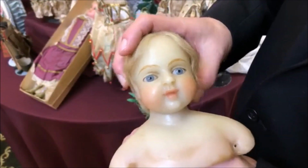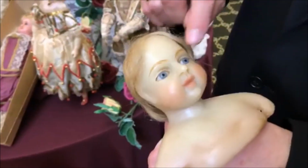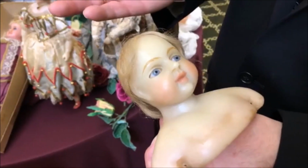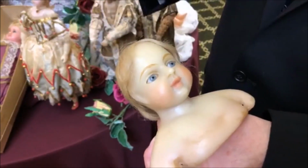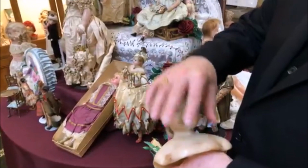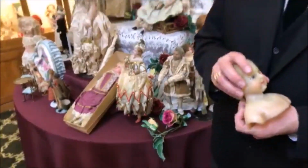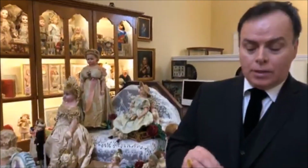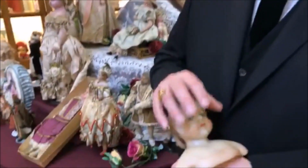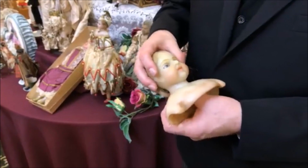But I do love this beautiful original decoration. This decoration, by the way, a child or a collector, you can wash it off. It has paraffin, and then it has a finish over it, and the finish is shellac. Shellac was used for furniture, and that's what's encased the paint. In order to get this off, you have to remove the shellac, and then you're going to lose all your facial features.